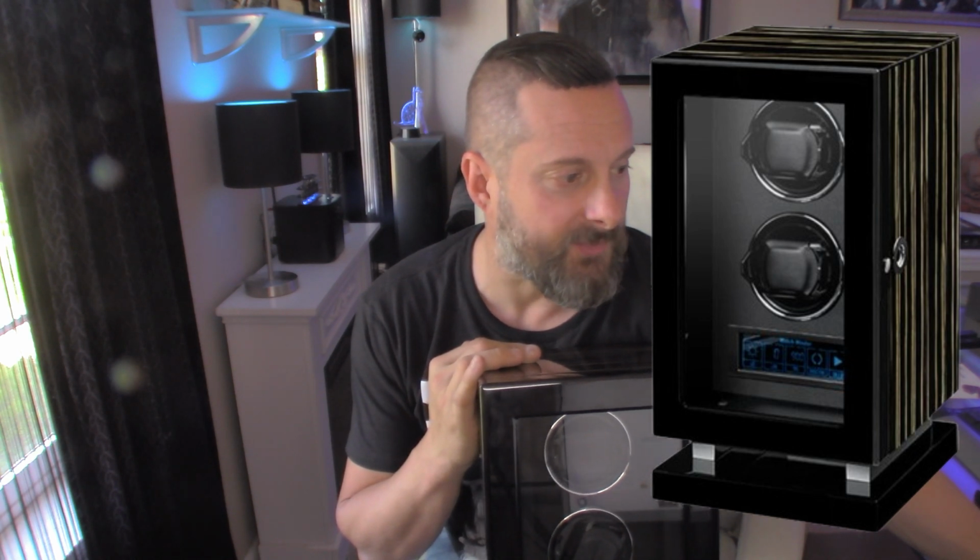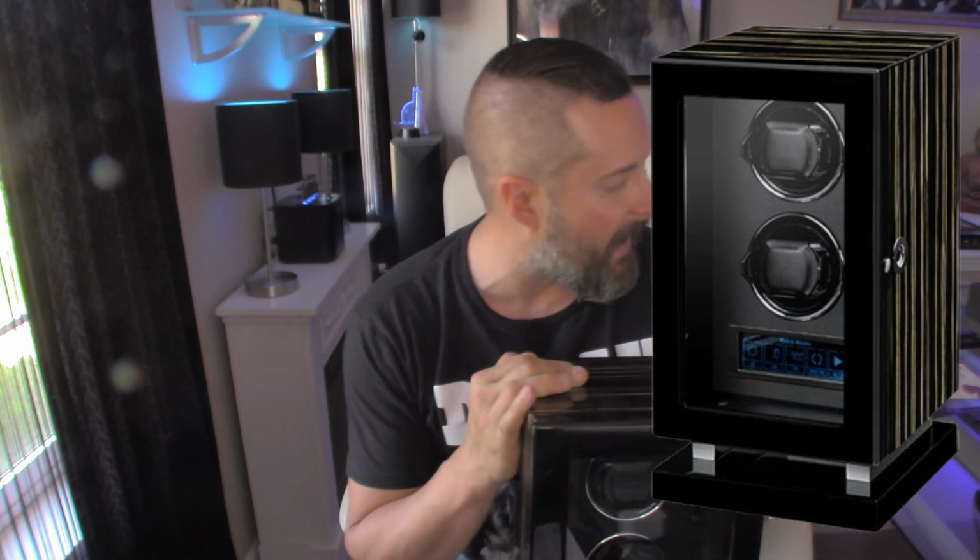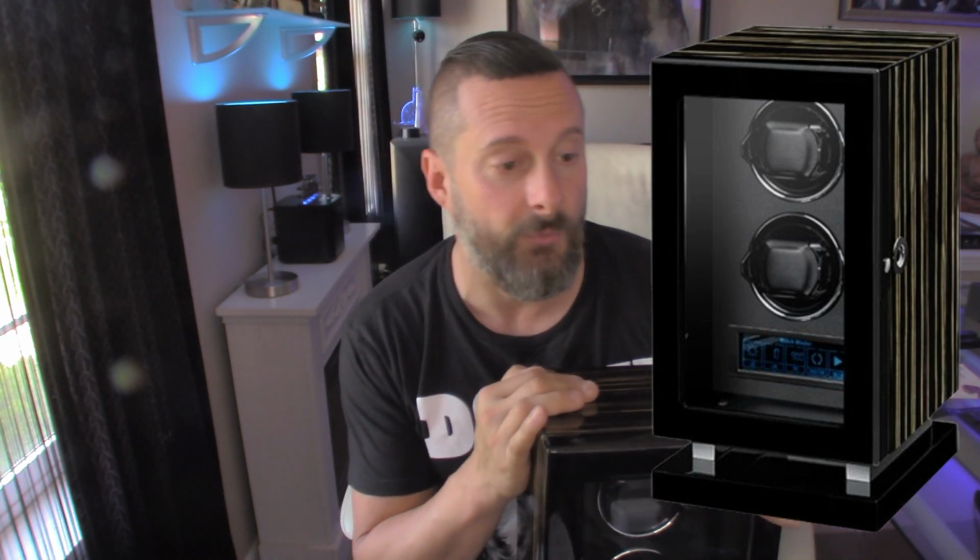So what else do you get in the box? You get the watch winder. You get the US-UK power cord with adapter. I didn't see the adapter in there. I only see the US version, so I'm not sure on that. The remote control and the telescopic holders. They mean the telescoping, what I call spring-loaded watch holders, and 2 of the cushions. I've had some of these watch winders where certain watches I try to put in just don't fit right on the actual spring-loaded watch holder.